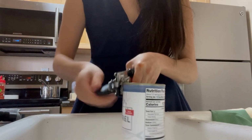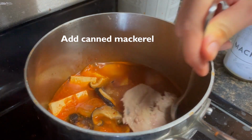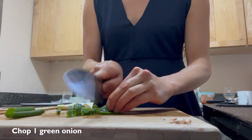boiling. Here I'm adding some optional mackerel. I personally love mackerel and find that canned mackerel is such a good and cheap hack of getting a ton of great flavor into a broth.